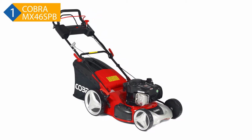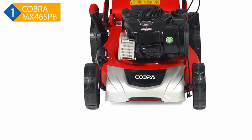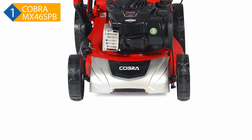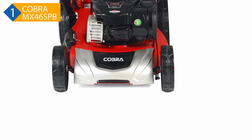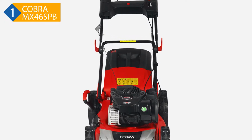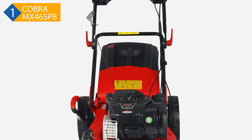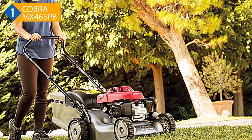Design flourishes include a foldable quick-release handlebar for easier storage, a handy height adjuster from 25mm to 75mm in 7 increments, big rear wheels for rougher terrain and easier turns, and a storage compartment for who knows what. The Cobra lets you mow in 3 ways. Conventionally, using the large 60-liter grass collector, downwards mulching where fine grass cuttings are forced back onto the lawn, and sideways mulching where the cuttings are thrown out of the side using the included chute.